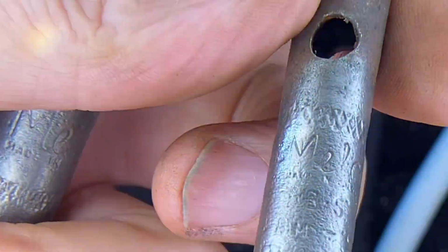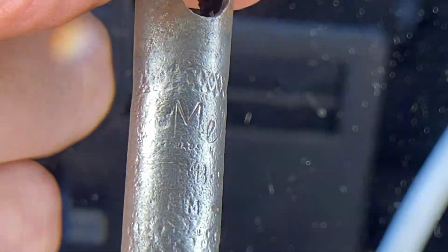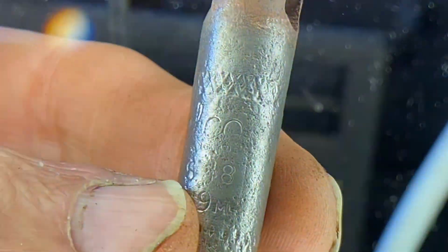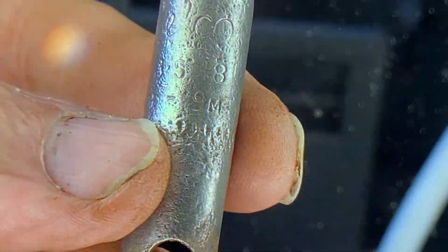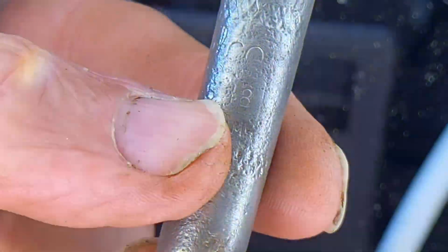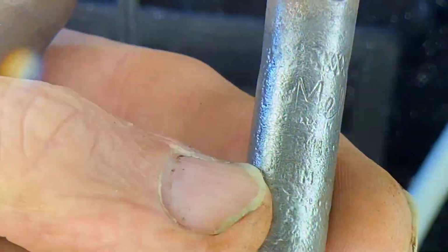Then what did this one want to say to us? Again, this is what Mel something. Mel something 9. It says 9 mil there, look. 9 mil. BS 8, is it? BS 8.